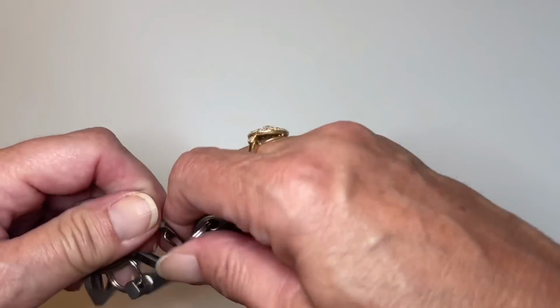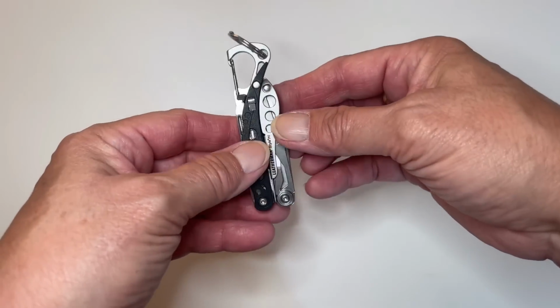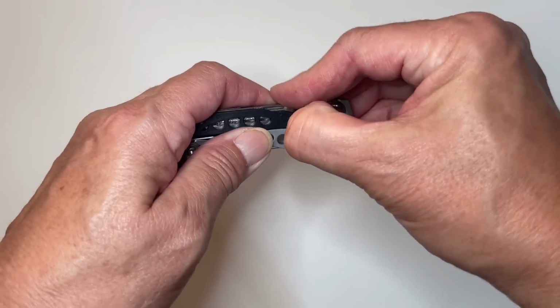All right, let's go over what's in this keychain. And I'm going to start off with this right here, which is my TSA approved multi-tool. It's approved by TSA because there's no knife on it. I like that it has a carabiner. It also has a teeny tiny pair of tweezers on here.